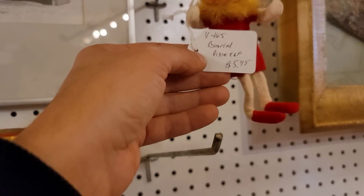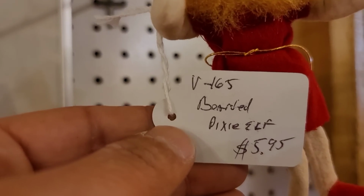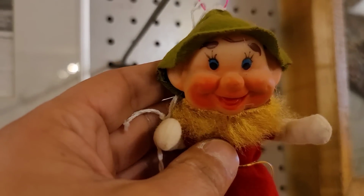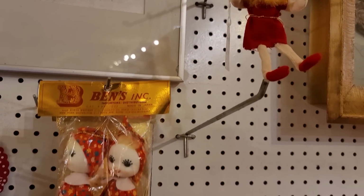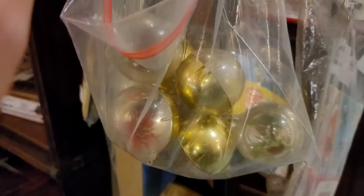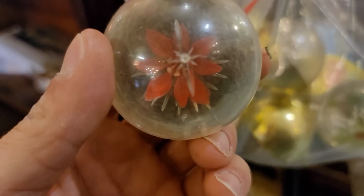Up here, we've got a little gnome. He's very unique. I can't read that writing. Something, I don't know. But he very much reminds me of a Disney character. At $6, I think that it was very fair, but at this point, I was already spending a lot of money and I was not paying attention to it. So I was like, whoa, let's not go too crazy, Michael. However, I did find a bag and it was only $14.